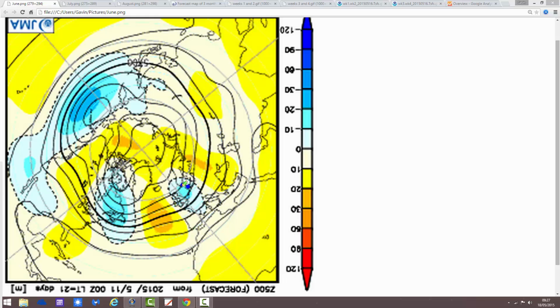So what we see for June is an anomalous trough of low pressure sitting more or less just to the east of the country, with a ridge in the central part of the Atlantic, and that extends up to the north as well. The jet stream here is going rather like that. It's a very elongated jet stream. So we're on the cool side of the jet there. We're close to a trough of low pressure. It's going to be a cool and unsettled June if that one comes off.